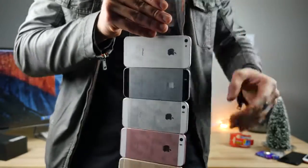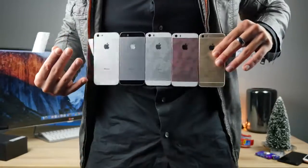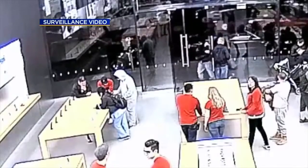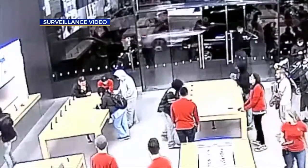This actually works pretty well. Back in the day, this would be about $2,000–3,000 worth of phones. So you're doing your shopping at Apple and a bunch of people just come into the store and start snatching iPhones off of all of their display units.